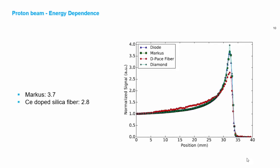So the cerium fiber is in red, and you can see that it's quite a bit lower. So we ran it through all the other tests. It's linear in dose, it's linear in dose rate. It's a perfect detector dosimeter. It has really, really good spatial resolution, but here it's not ideal because it's not energy independent. It has this quenching effect. So where does this quenching effect come from?